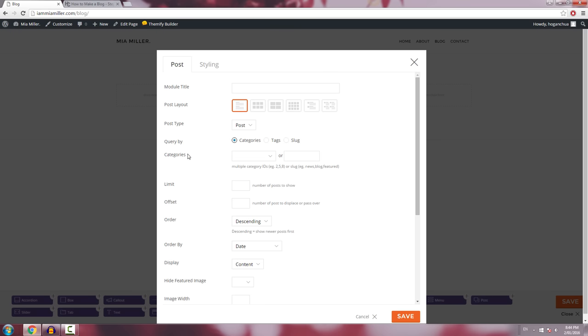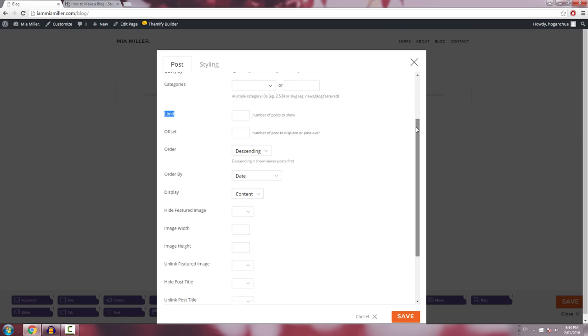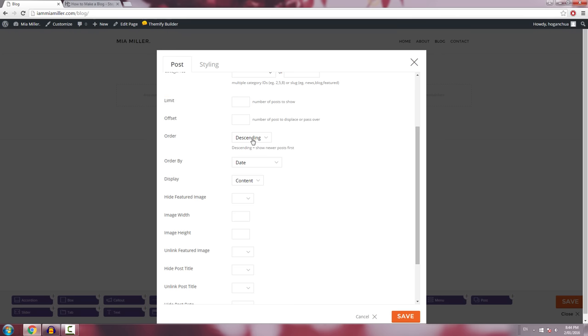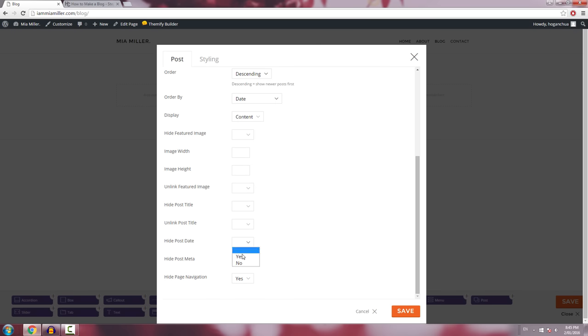And basically you can also show the posts by categories, okay? Just posts by each individual category if you like. And you can limit the number of posts to actually show. So if you have like 100 blog posts, you don't want them all to show on the same page. You might want to limit that. So let's scroll down, and you can order them by descending or ascending, order them by date and all these other things here. And you can hide the feature images. You can also hide the post date, which I'm going to do. I might hide the post meta as well.